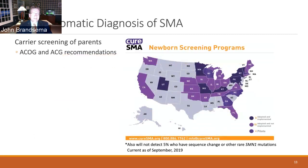But the American College of Obstetrics and also the American College of Genetics both recommend prenatal screening for SMA now. And so many parents are having this testing done. And if both the mother and the father are deemed to be carriers, families do have the choice of prenatal testing for SMA for their fetus, at which point we can have counseling in the clinic for a pregnant family in terms of what having a diagnosis of SMA means, and also what kind of interventions we might be able to offer their child immediately after birth.